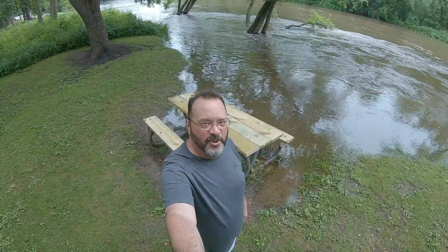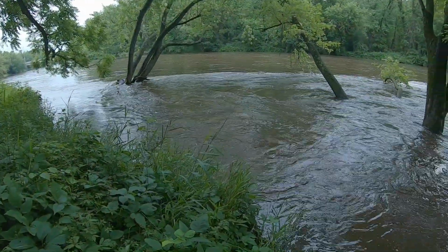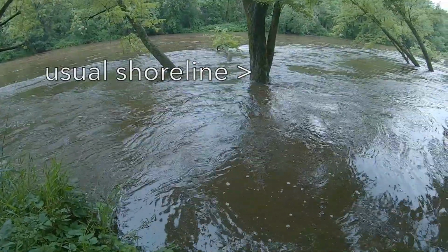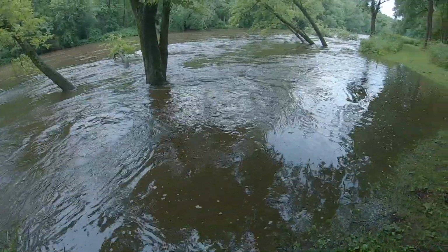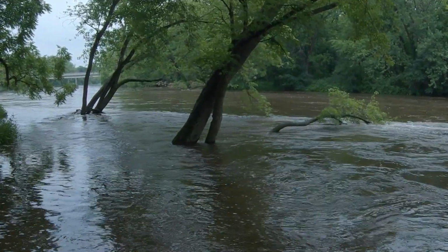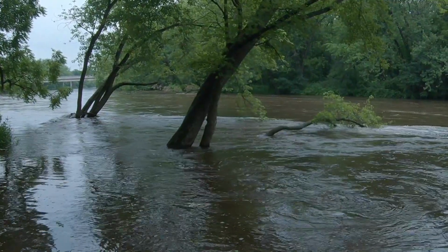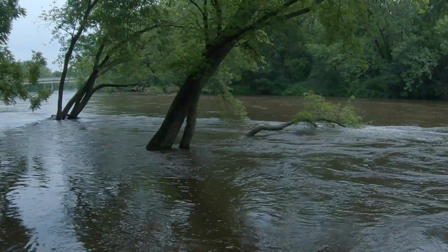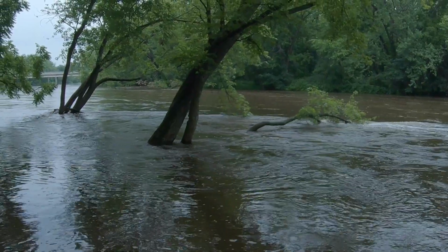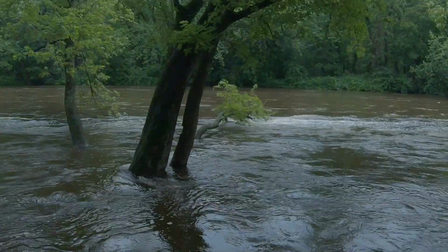So I'm at our usual canoe launch, and it's flooded up to about 15 to 20 feet beyond where it normally is, and it's moving too. That tree that you see in the middle there is right around where we normally get in. There's normally shoreline there. I've got a picture from the last time we were here of some of our group underneath that branch that's dipping down into the water.